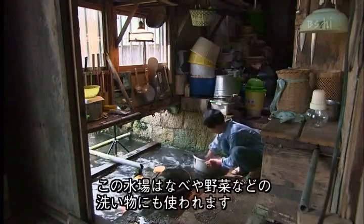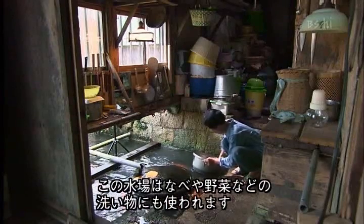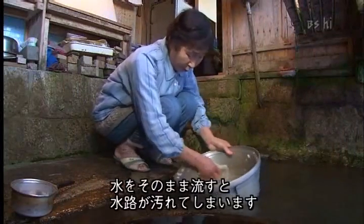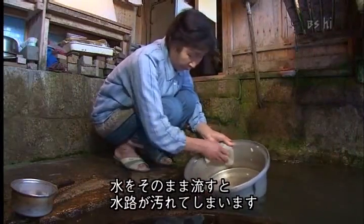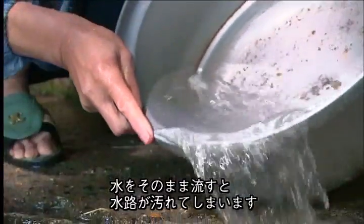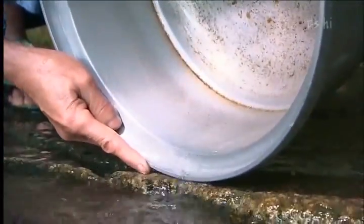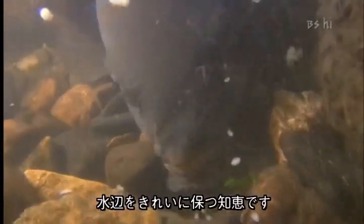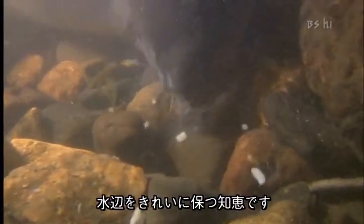People rinse out pots in the tanks and clean their freshly picked vegetables. If they simply pour the food scraps back in the water, they risk polluting the whole village supply. However, carp can scour out even the greasy or burnt pans. They do the washing up in Satoyama villages.